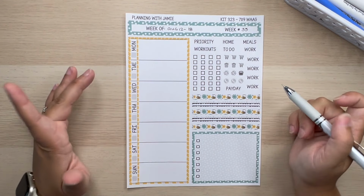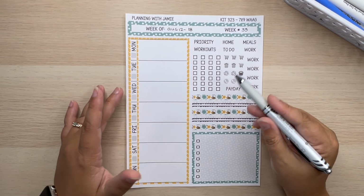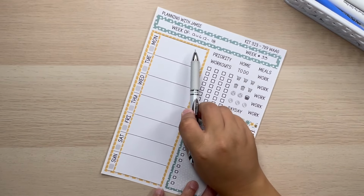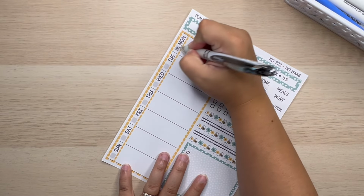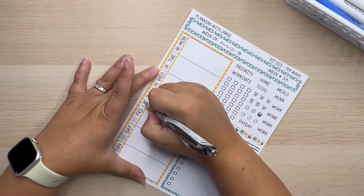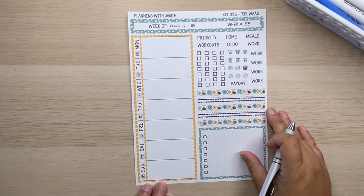Typically I sit here and fill out this portion of it while it is on this paper, because it's a lot easier than trying to write with the coil there. So this is going to be week 33, August 12th through the 18th. I already wrote that in so I didn't have to refer to anything. And then let's just write our dates over here. I have a feeling this might be kind of a sloppy writing week, but I keep getting interrupted.